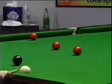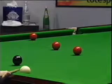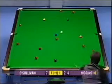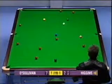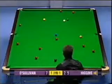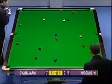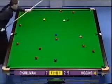Well, he's going for this. This is tough. Oh, good shot. Now, is he going to be on a colour? That cue ball needs to slow down to be on green or yellow, and it has done. Gives him a frame-winning opportunity now.